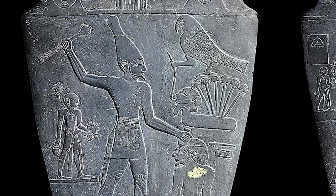In this iconic smiting pose, the king is accompanied by the falcon god, Horus, perched above captive papyrus plants, a clear symbol of Upper Egypt's god subduing the delta marshlands of Lower Egypt.